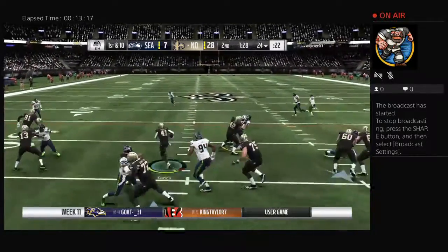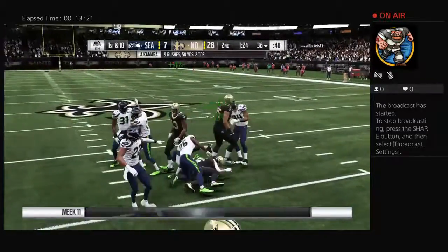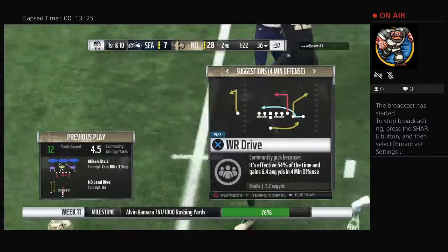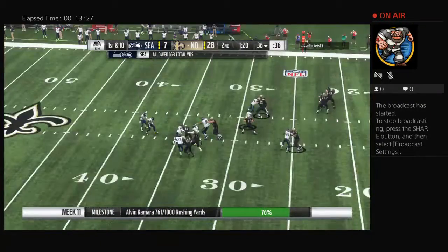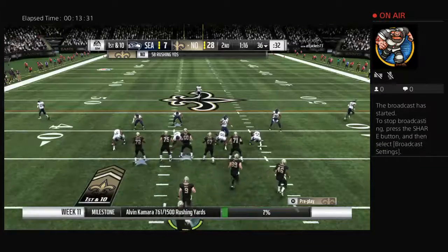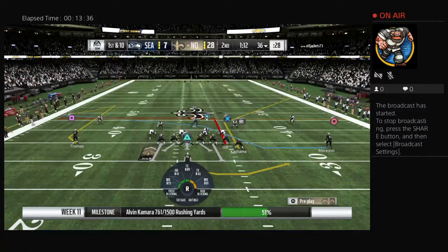They start the drive on the ground. Kamara, and he's taken down, but able to slip across the 35. Nice way to start the drive. A gain of 12 and a first down. Now, this is an example of breaking down a defense, because on a lot of these runs, he's getting past the point of attack, and guess what he's doing? Forcing the secondary guys to have to make a lot of tackles.